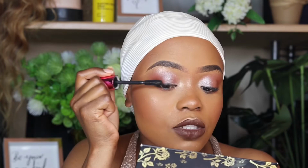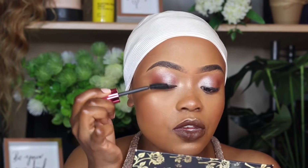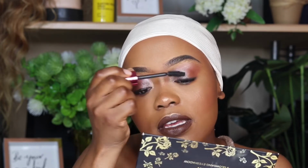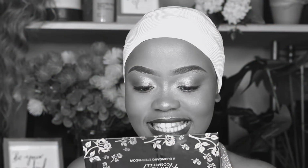Some people actually do curl their lashes, but I don't even have a curler, guys. Can you imagine? I don't own a curler. I always just use mascara. So whichever way works for you, as long as your natural lashes are awake. So that is that, guys. Oh my god, there's something on my eye. As you can see guys, it pretty much did something. It's not as good as my mascara would have done, but anyways, thank god, because it did something.